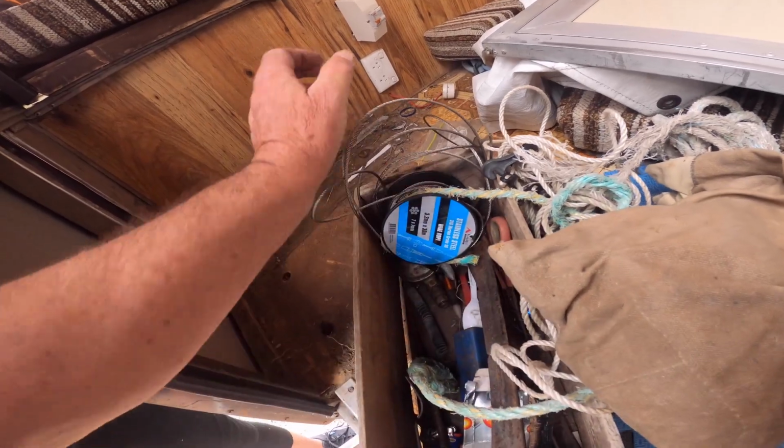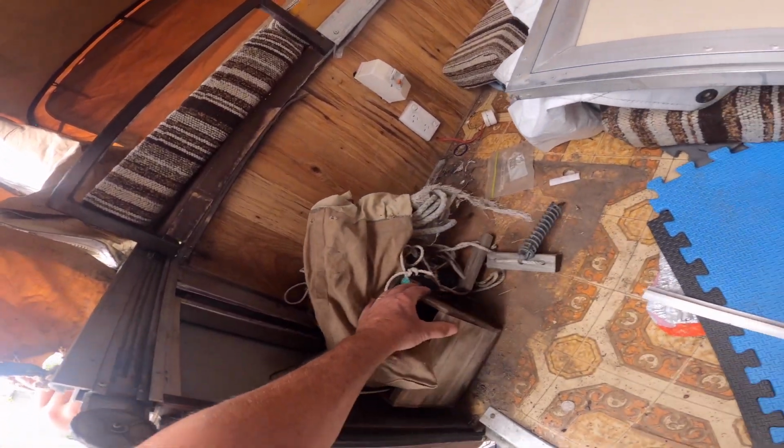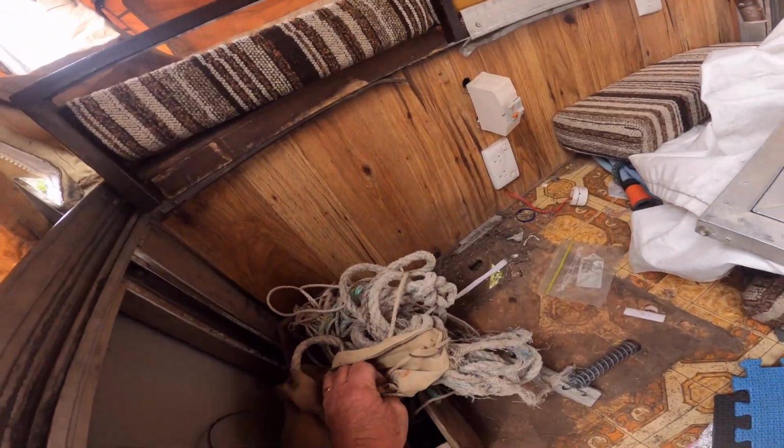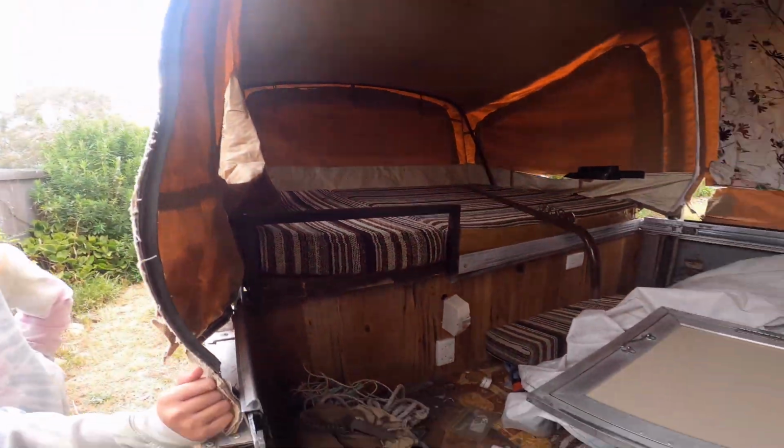Tent pegs. This is your normal box like we had in our other one, remember? Remember we had the normal box of stuff in the other one too, like that? There's a little hole there, see? With a bed thing over it. What's that thing? That's the door.